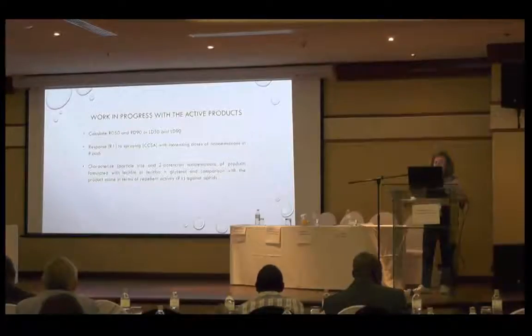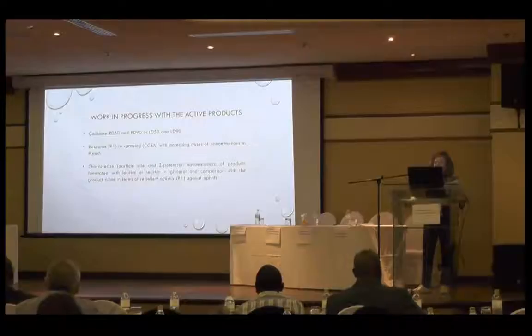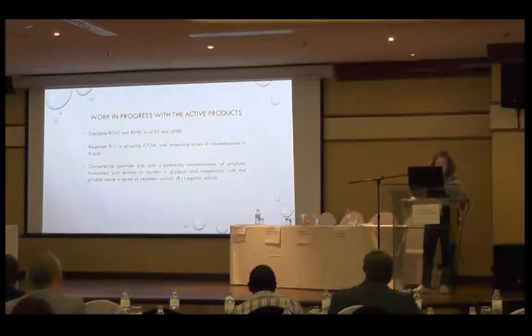Also, to study the response in terms of repellency index of spraying different doses of the nanoemulsions with the computer-controlled spraying apparatus. And finally, we are characterizing the emulsions formulated alone with lecithin or with lecithin and glycerol, and compare the results in terms of the repellent activity against the aedes and in terms of its characterization. And I thank you for your attention.